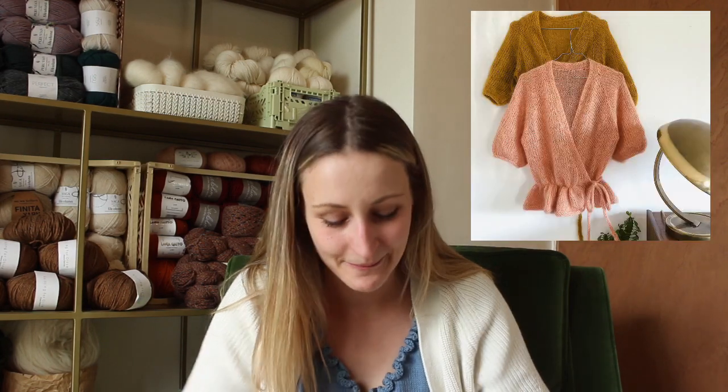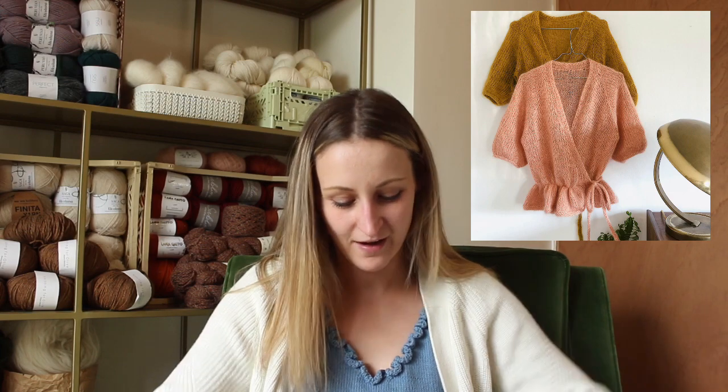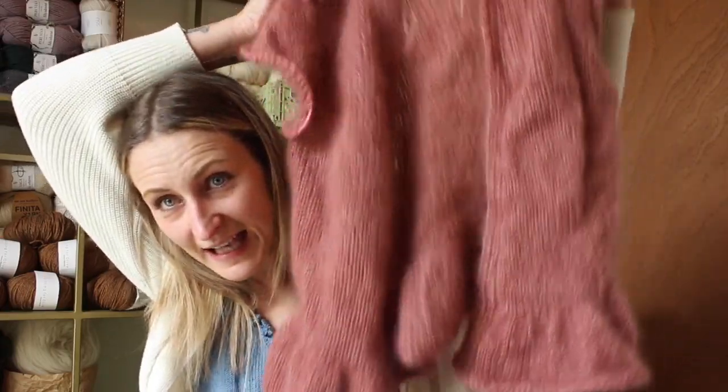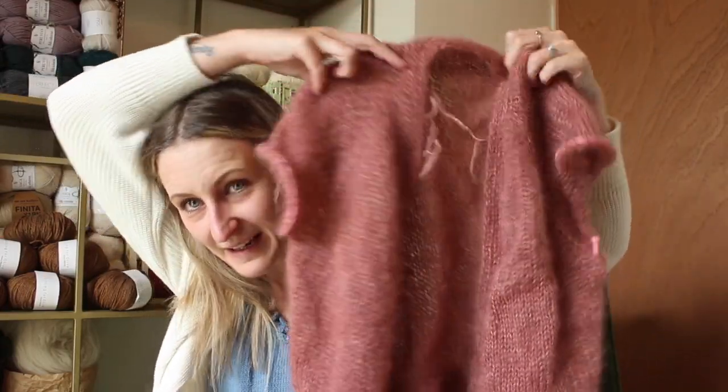So I put it to Instagram and I had loads and loads of suggestions, and in the end I went with the Wrap Me Up cardigan by Plum. And I will show you what I've done so far. There's no needles attached or anything. I've not actually picked this up for a little while, so it might be a bit creased. Here we are. It's going to be tricky to show you properly, really.